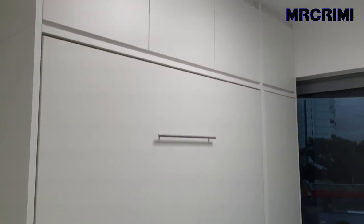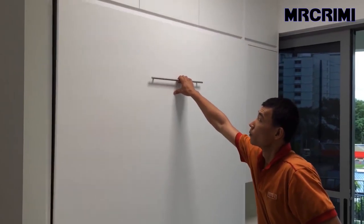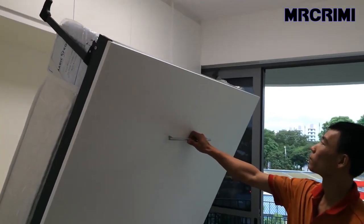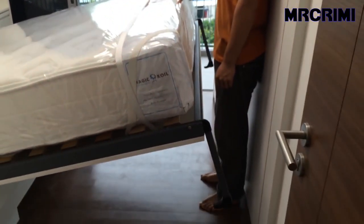Another example is this hidden wall bed that's designed to fold up and out of the way when not in use, providing additional living space during the day or allowing a room to serve multiple purposes. It is particularly useful in small apartments or homes where space is at a premium, but it can also be beneficial in larger spaces where flexibility is desired.